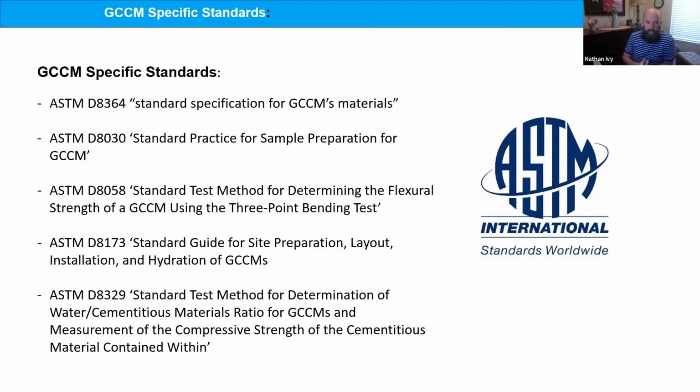And D8329 was a new test method that was developed for determining the compressive strength for GCCMs. All the existing test methods for testing compressive strength of concrete revolved around using the optimum amount of water in the concrete mix. And I'll discuss this a little bit further as well, but D8329 was developed for GCCMs.